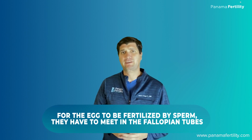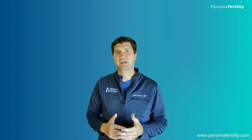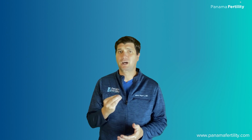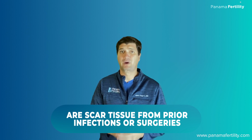For the egg to be fertilized by the sperm, they have to meet in the fallopian tubes. Once this happens, an embryo is formed, which travels to the uterus and implants there, becoming a baby. The fallopian tubes function like a tunnel, where the sperm and the egg travel, but if there's a blockage, the egg and sperm will not be able to meet. Some common causes of blockage of fallopian tubes are scar tissue from prior infections or prior surgeries.